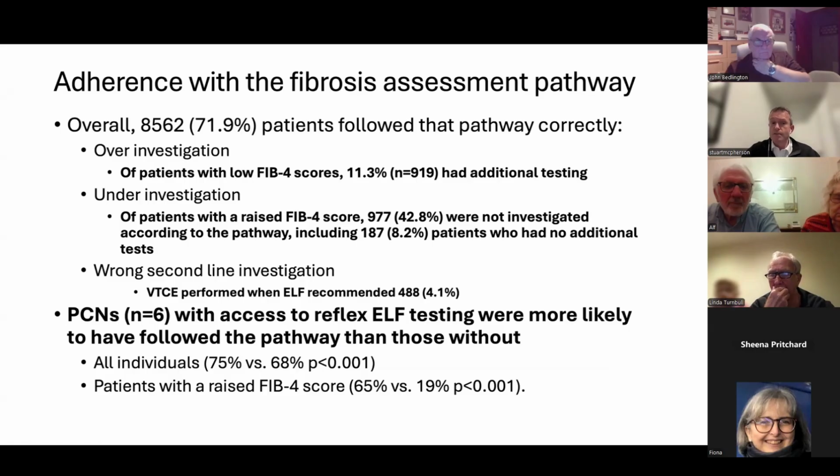So some GPs didn't believe the FIB4 and just decided they would do the other tests anyway. So that happened in 11% of people. And then there was a lot of under investigation, as I've already shown you, people who had a raised FIB4 who then had no further investigations. And there were some people where the pathway wasn't followed, they did the wrong test. But actually that wasn't so bad.